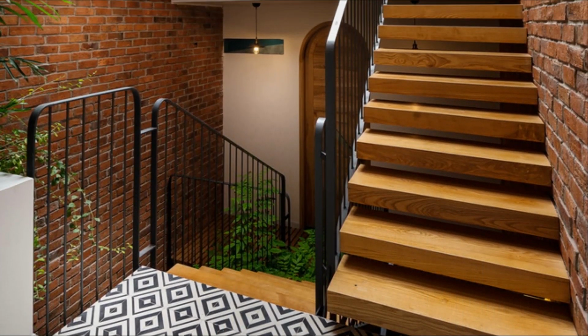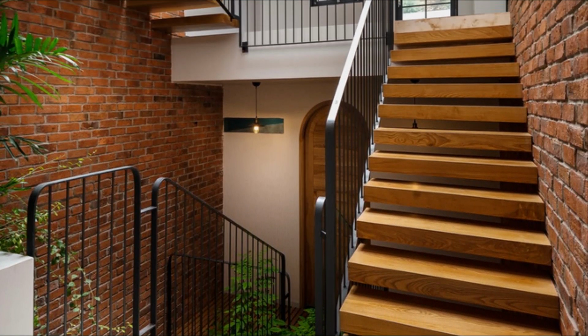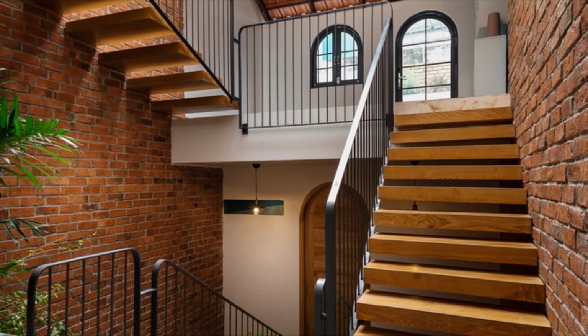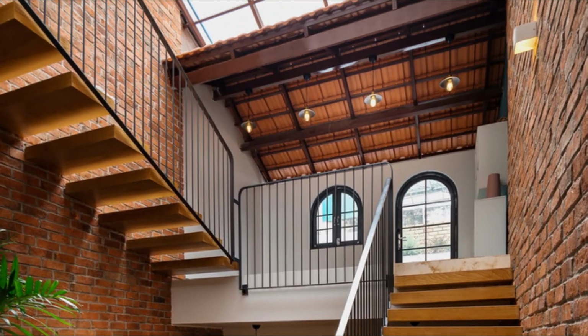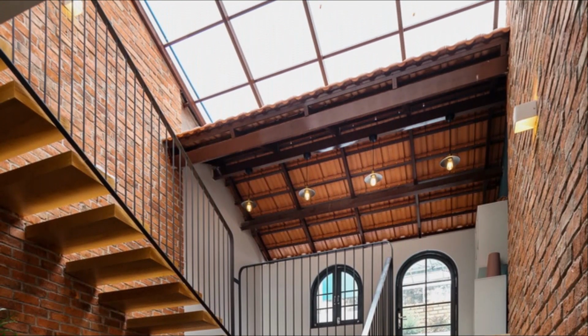The solution chosen by the architect is to open a large atrium at the center of the house, provide natural light for all the spaces and rooms, and the void at the end of the house to make space for natural ventilation.